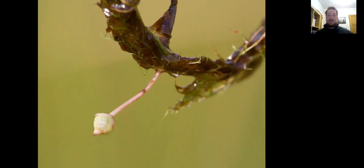It is listed as threatened in Minnesota, and probably one of those sneaky wetland species that is maybe a little more common than we think it is, but is so difficult to track down and to find. There are a lot of yellow bladderworts in Minnesota, and so sorting them all out can be a little tricky.